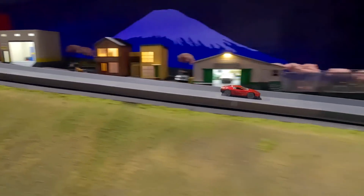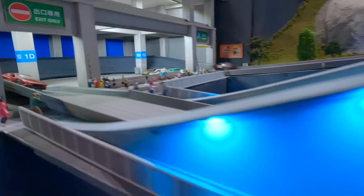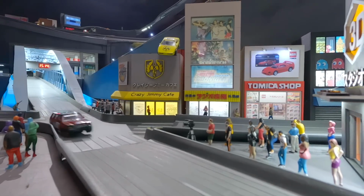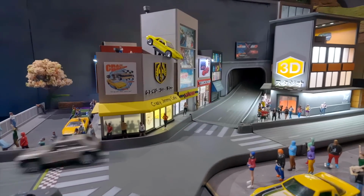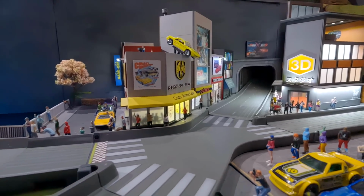Daddy G in that Ferrari, beautiful handling on that turn. Fast and clean so far for Daddy G. Daddy G through the final turn. And race 1 goes to Daddy G with a time of 15.14 seconds. Reed Barron will take second on that race, followed by Chandler Gray.